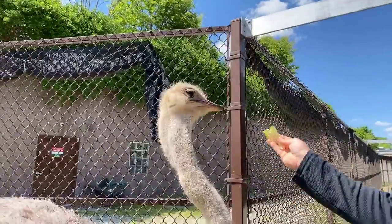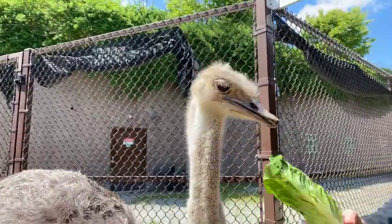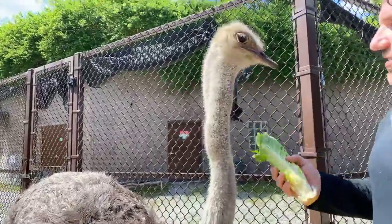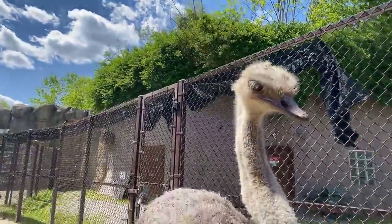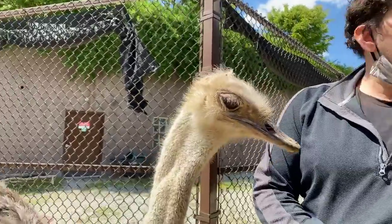You can see they also have a small head, so there's not a lot of room in there for a brain. Their brains are about as big as a walnut. So these guys aren't the smartest birds in the world, but we do like them here, and they do a lot of training, and they do really good for us, especially Rose here. If you guys have any questions, send them in. I'd be happy to answer them.